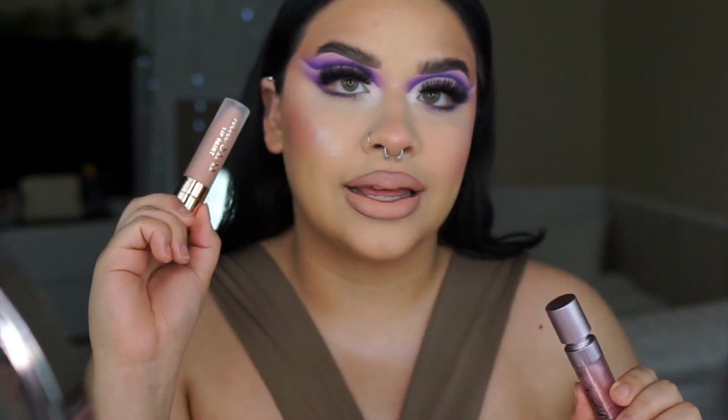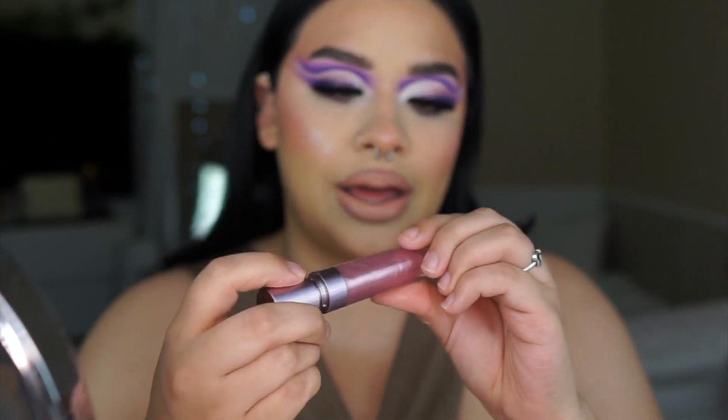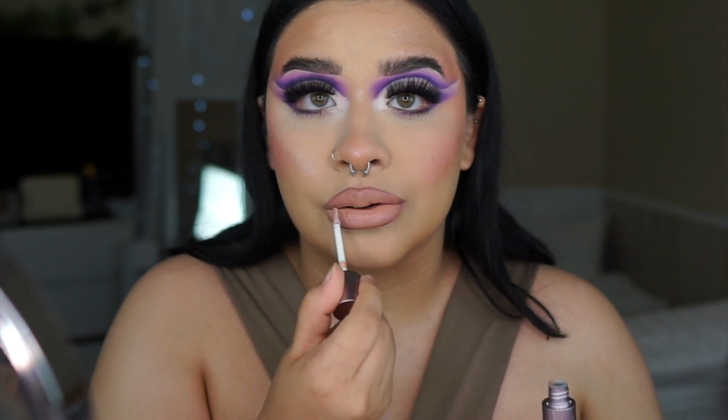Alright guys, now that I've applied that lip paint from Beauty Creations in the shade Stay Calm, I'm going to go over with the Double Glazed in Raise Your Vibe, and I'm just going to go right over. Alright guys, so I'm currently applying the lip gloss in Raise Your Vibe.